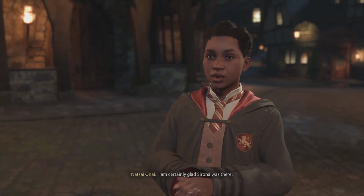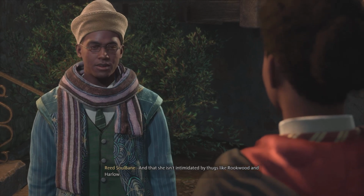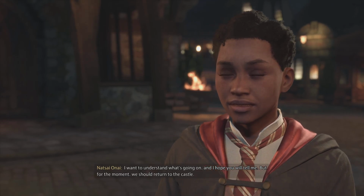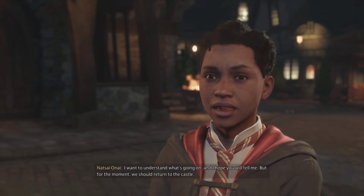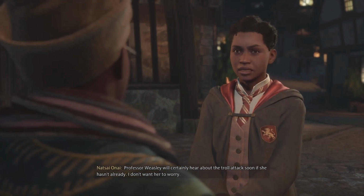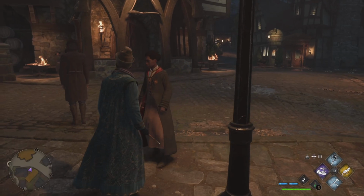Let's use flu powder to get back. I am certainly glad Serona was there. And that she isn't intimidated by thugs like Rookwood and Harlow. I want to understand what's going on, and I hope you will tell me. But for the moment, we should return to the castle. Professor Weasley will certainly hear about the troll attack soon if she hasn't already. I don't want her to worry. Let's use flu powder.